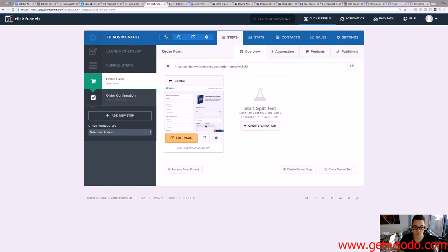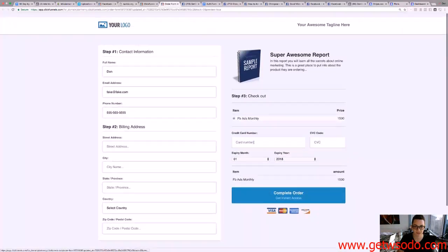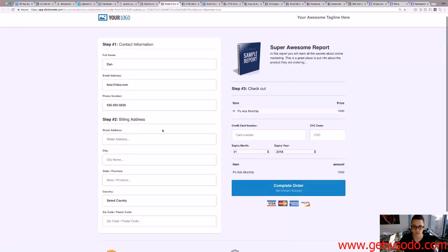So at this point, what we're going to see here, this is all just default stuff that ClickFunnels puts in. See, it says your logo and all that. You're not going to show this to the client. You're going to enter this in manually to put them on a recurring subscription. So it doesn't matter what it says.